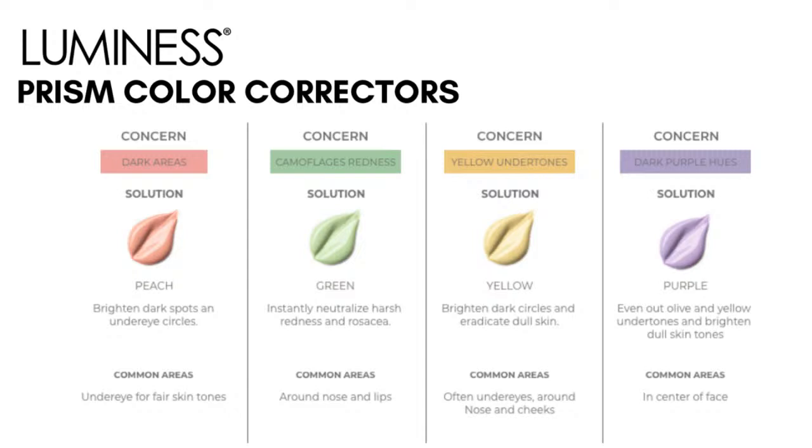Yellow is going to brighten dark circles, and if your skin looks dull or lifeless, you can use the yellow. Then the purple is going to even out the yellow undertone. So if you have some yellow in your skin in certain areas, you can use the purple to brighten those areas. Those common areas are right in the center of the face, like under the eyes and the nose area, right here. I like showing that so you see what each one does. Between the two, I believe the peach and the green are going to be the most commonly used ones.